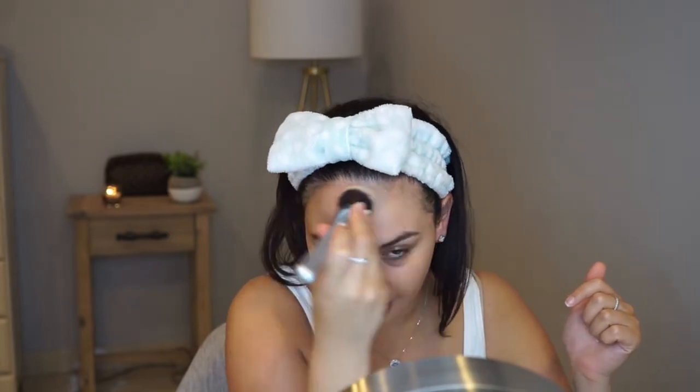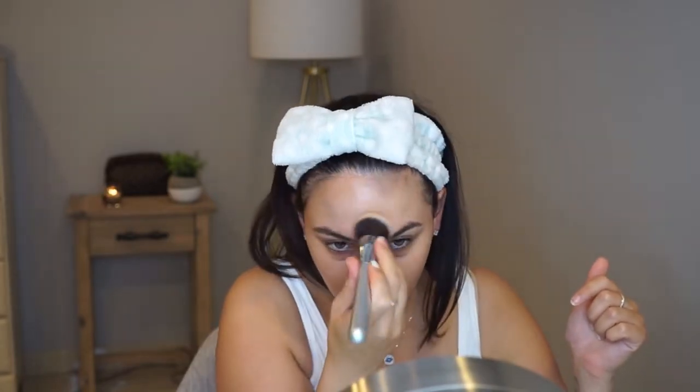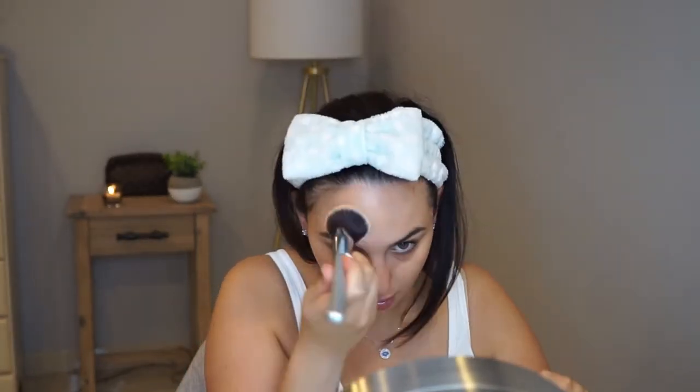And I'm just stippling it and really pressing the product into the skin. I still have quite a lot of product, so let's definitely see how that builds up and see if we can achieve full coverage with this. I do have a little blemish here. It's definitely covering it up slightly, but it's not completely getting rid of my blemish.